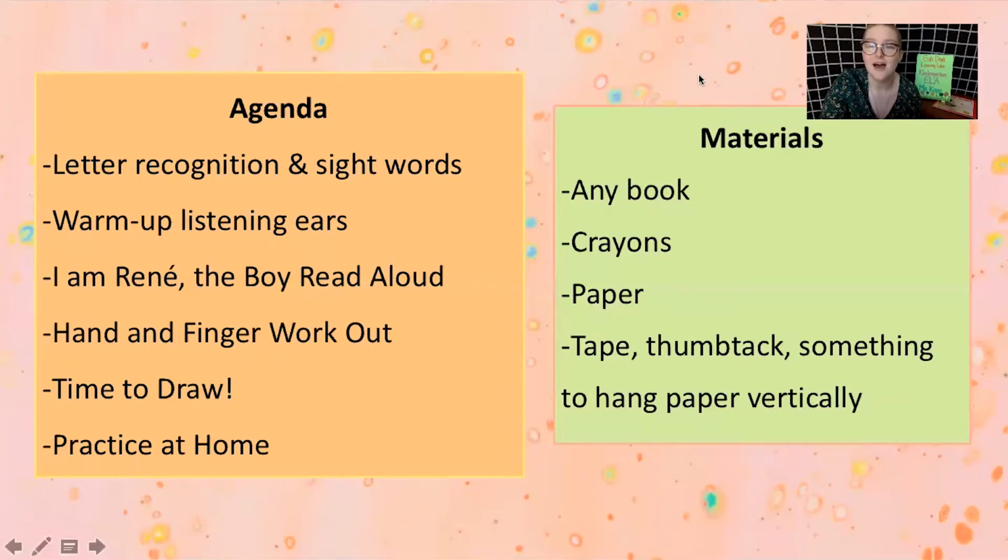Over here in the green on the right side of your screen, as always, we have our materials. Your materials mean what tools and items you will need to get through this lesson with me today. The first thing you'll need is any book you have. It could be a cookbook, a comic book, or a coloring book. Any book you can find is perfect. The next material you will need is some crayons. If you don't have crayons, just something to write with. Maybe it's markers, highlighters, or colored pencils. I don't have crayons at home, so I use these colored pens that I have here at my house.